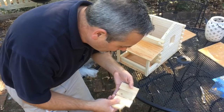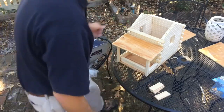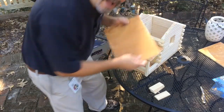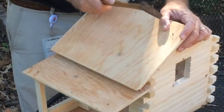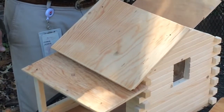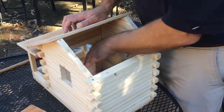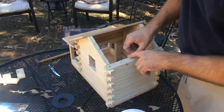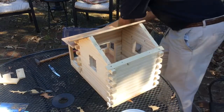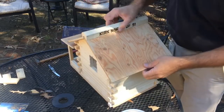I'm gonna have to go back to the video. I think I don't have the bottom in there right. But anyway, you get the idea of what it looks like. And then I can't really keep the roof on there without any nails right now. I'm gonna go get a couple nails. This way the birdseed slides down this ramp and right out the front. Then you can take the roof off, fill it up with seed, put the roof back on.